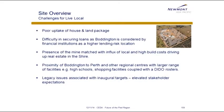All right, so the challenges for Live Local. Again, the land and house package didn't really work out too well. It was the simple fact that people want to live in the country and don't want to live on small blocks, so there's work there. Boddington is a high-risk area for housing loans, and the presence of the mine also drove up the price of real estate. When you start comparing it to living in other places, like Mandurah, you've obviously got a bit of a disconnect. Also, being a DIDO site, people can quite happily drive back to Pinjarra, Mandurah, Perth and all the rest of it. And most of us who have kids live for our kids, and education comes first. So when we look at moving to a place, we look at the quality of the schools, the high schools, and what other things are available for them.